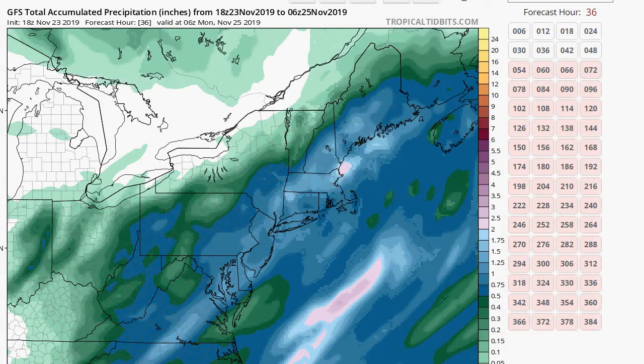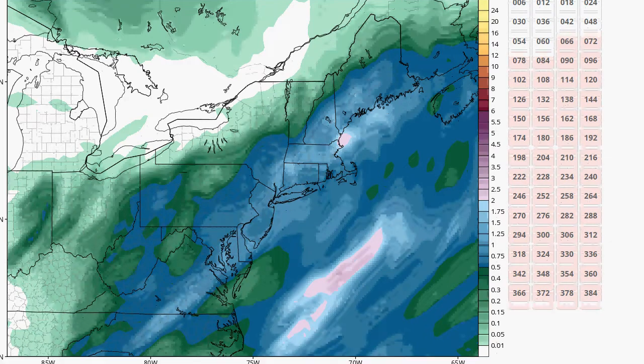Move this a little more. So again, it gives us about an inch to an inch and a half. It's going to be a soaker for the first part of the day. The question is when it gets out of here. That's the question.